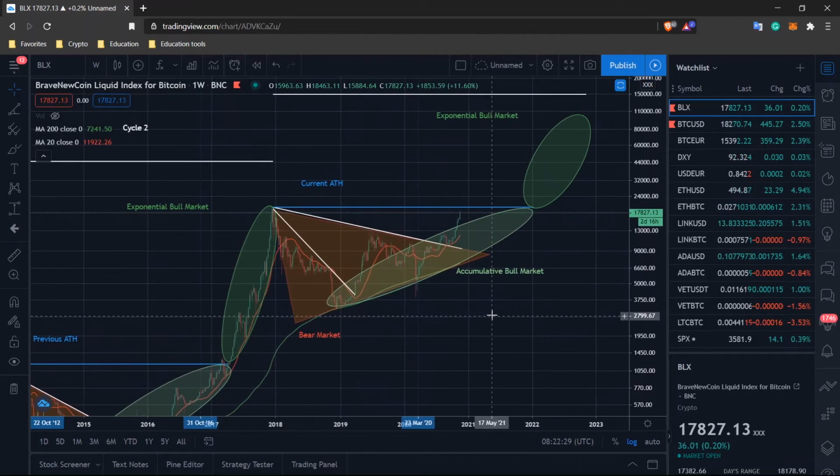If we take a look at the current cycle, we can see that price already started running up out of this bubble and then did not find support, and after this slowly grinds up. And after we broke the downsloping resistance, we are officially in an accumulative bull market, and we found support and then we bounced off.